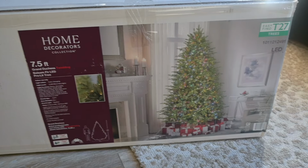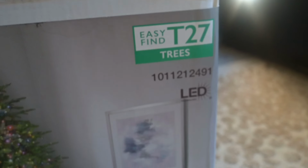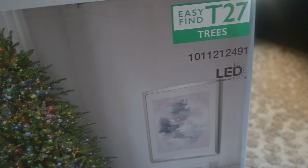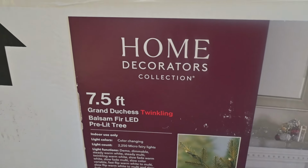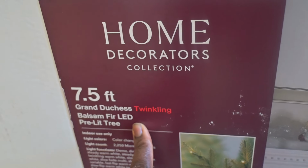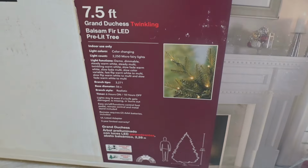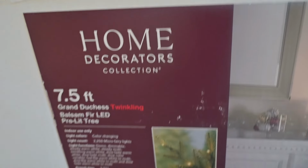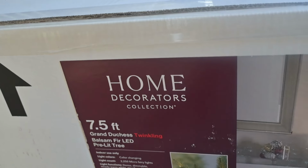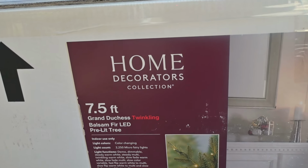But anyway, y'all, this is the tree. This is how the tree looks. As you can see here, it says fine. So you see how I have the T27 on it. And then down here, you see I have the LED light. And also when you look down here, this is the one I got with the twinkle light. So this one comes with the twinkle light already. It changes colors. It has different settings to it. It actually has a remote control. And this is the brand. They call it Home Decorators Collection.